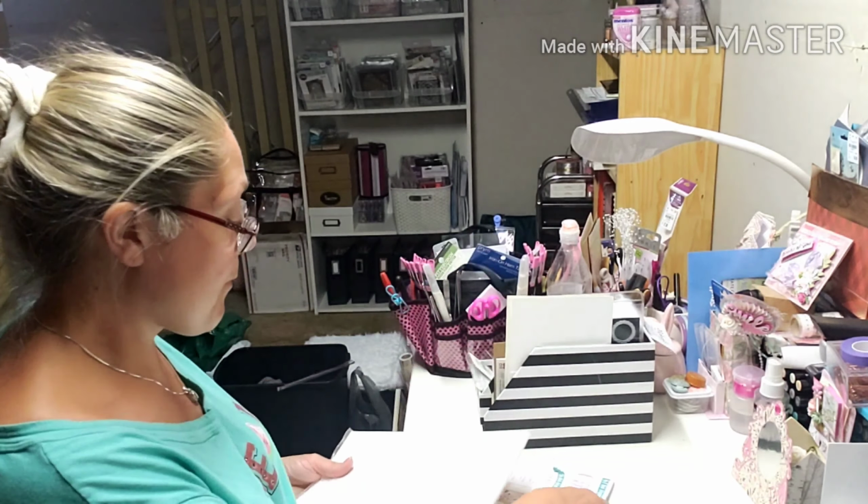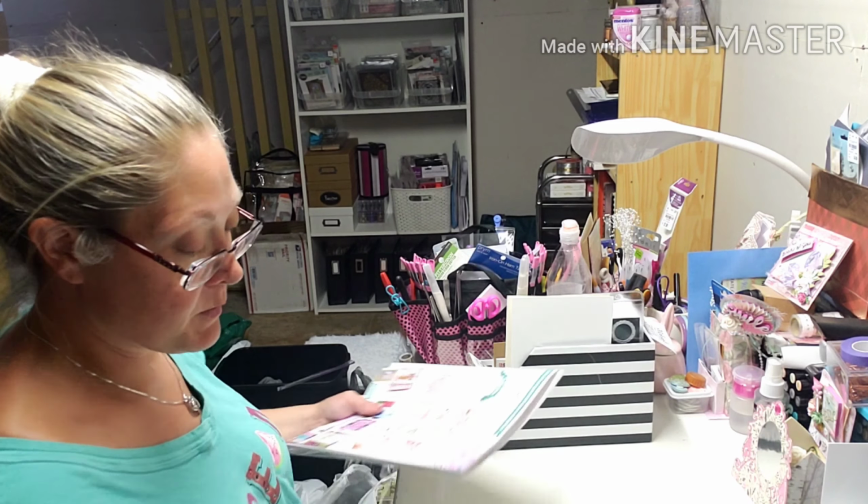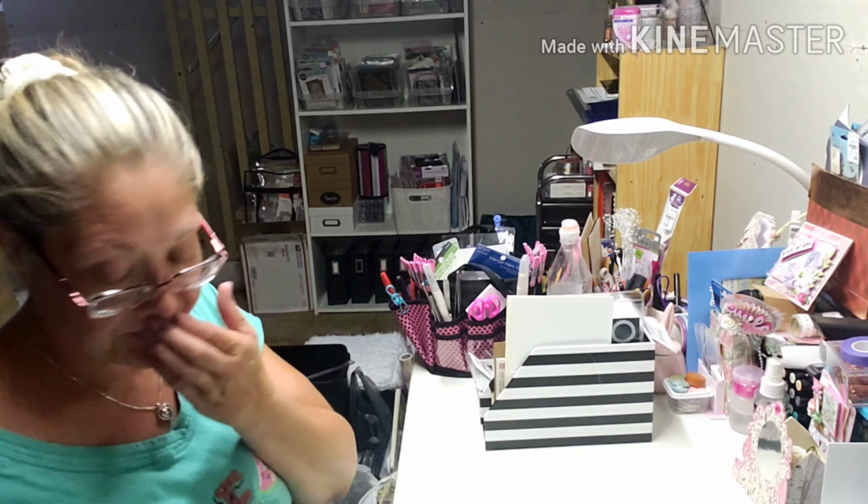So, but yeah, I thought that was a really cute deal. It was $15.99 for the magazine and the stamps and the papers.